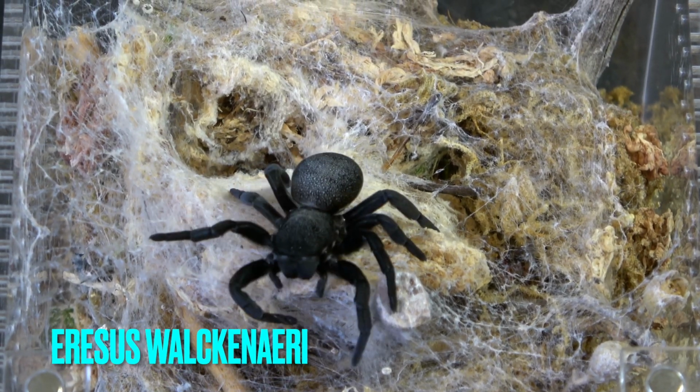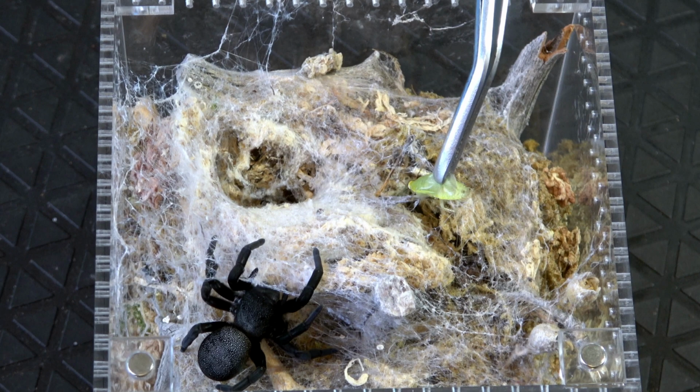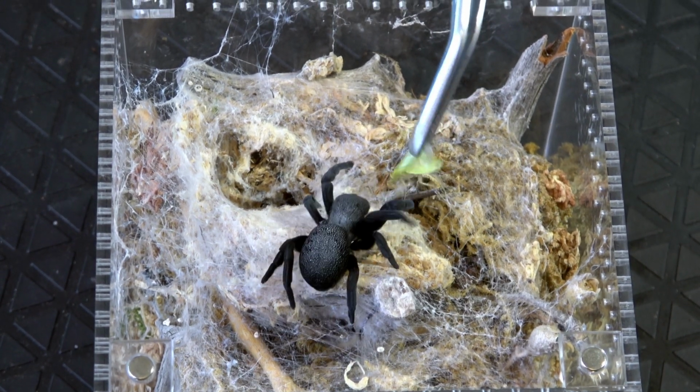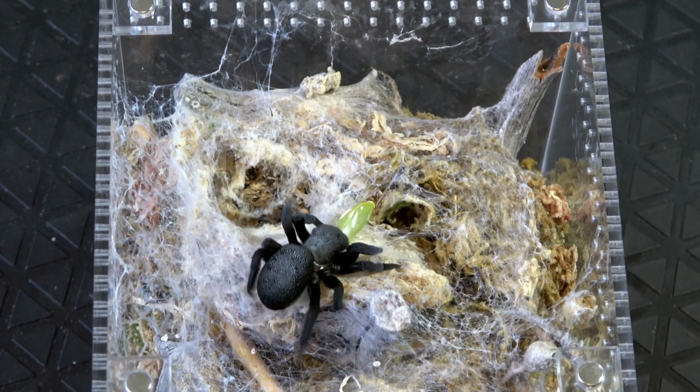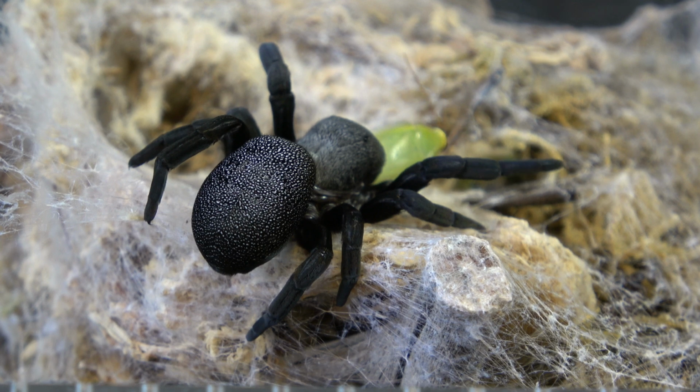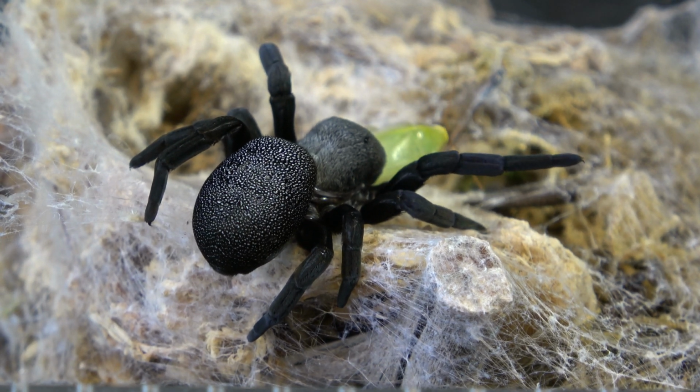Okay, let's start with some of our cuties. And here we got Eresus spider, and we're gonna feed it banana roach. And we call this one Coco. She is super cute, and I'm super happy we got a female because females of this species live a lot longer. The males, once they mature, they basically only have a few months in them. So that's a shame a little bit.